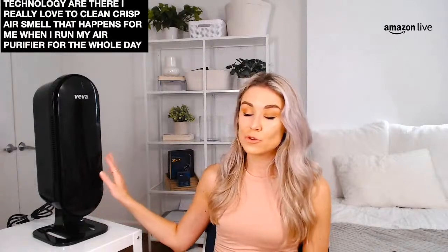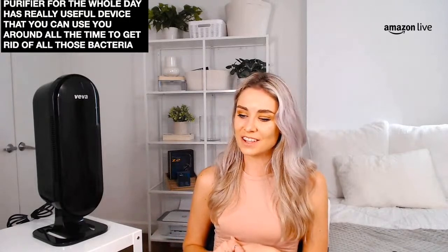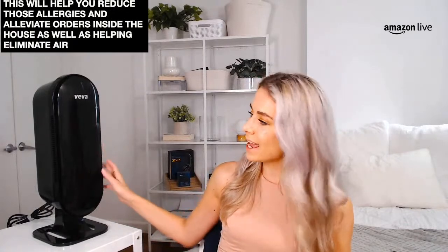So this is really a useful device that you can use year round all the time to get rid of all those bacteria, dust, dirt, dander, allergies, and much more. So if you're suffering from allergies, this will help you reduce those allergies and alleviate odors inside of the home, as well as helping eliminate airborne diseases and killing germs and protect you from mold.